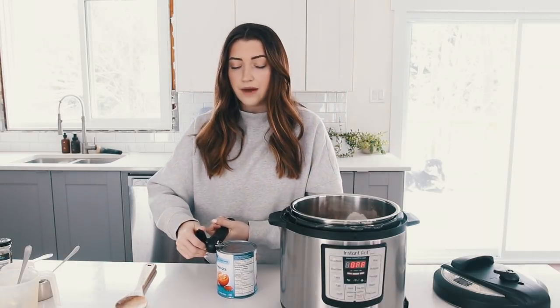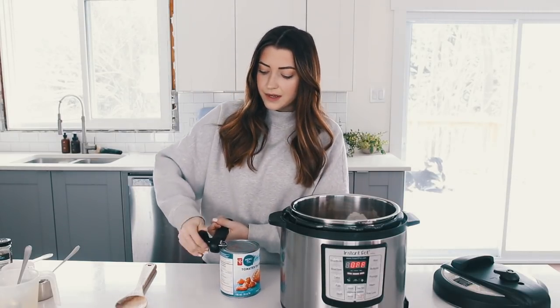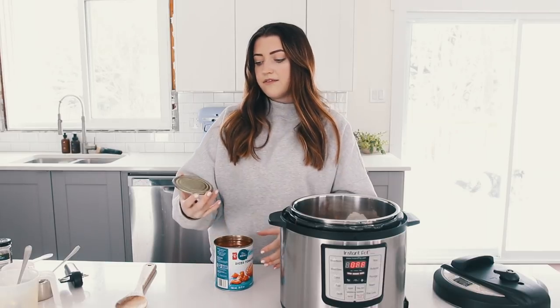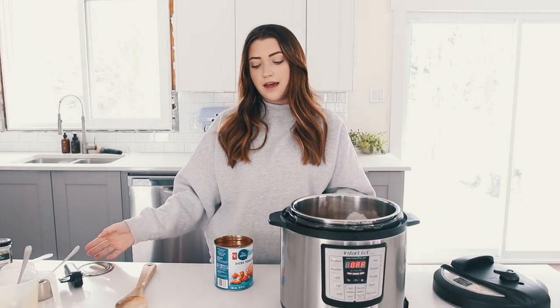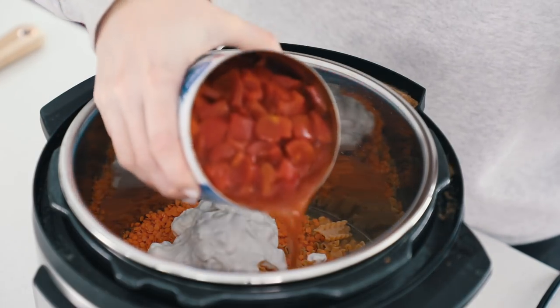This can is 28 ounces, and these are no salt added. I think I mentioned this many times before, but I always just get the no salt added ones so that I can add my own salt. So you're just gonna dump it in. If you don't like big chunks, you might wanna blend this, but I actually like the chunks in this.